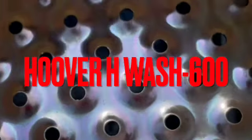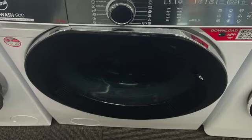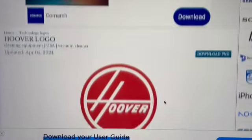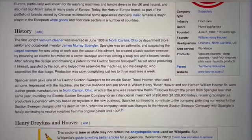Today's film is all about the Hoover H-Wash 600, a 12 kilogram A-rated washing machine. So hang on to your hats and let's go. If, like me, you associate the word Hoover with vacuum cleaners, they also do washing machines and other household appliances.